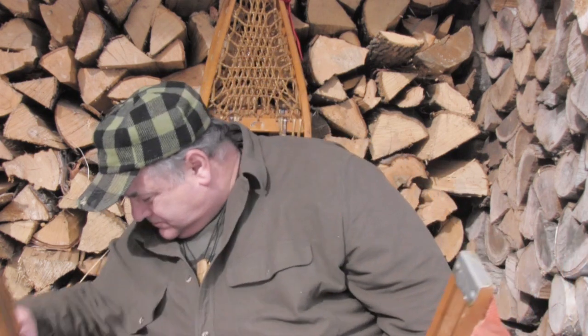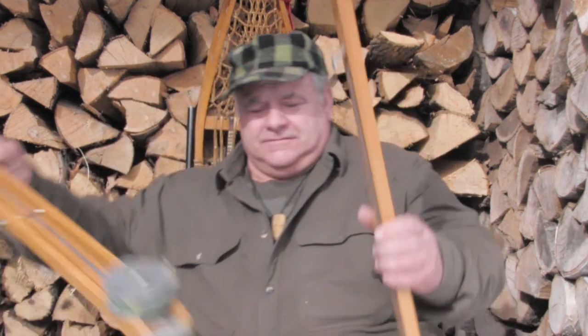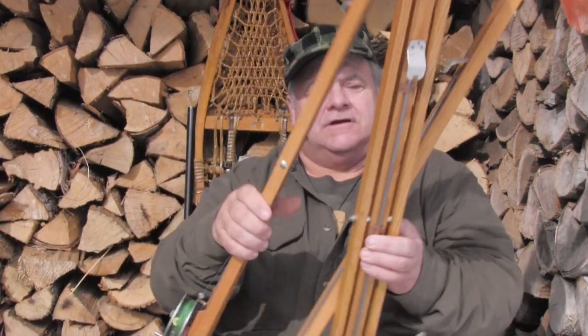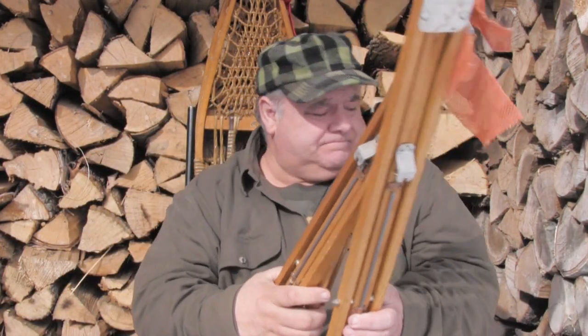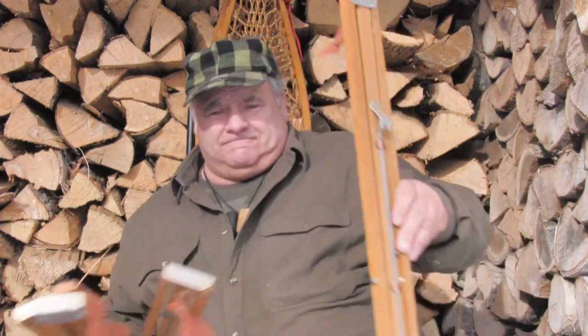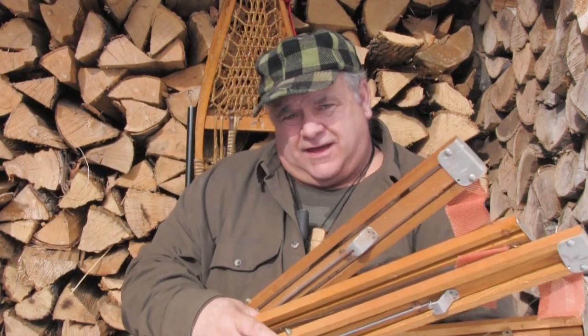Now, he sent 4 of them, all lined up and ready to go. So I will put some fresh hooks on them. There's 3 of them, and then here's the 4th one. So I've got 3 grandkids, so they're going to enjoy the heck out of this.